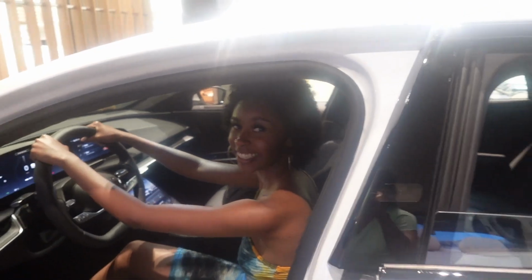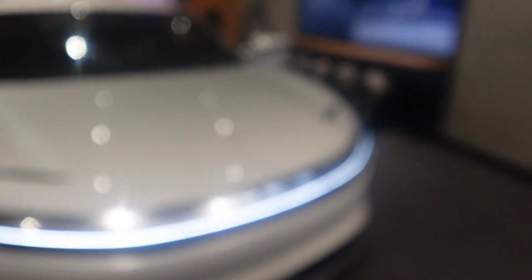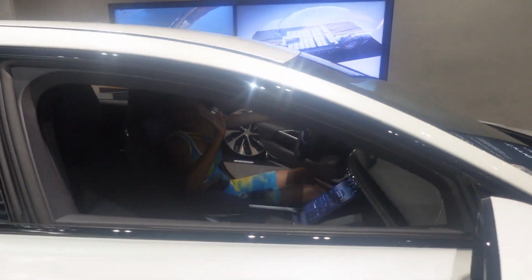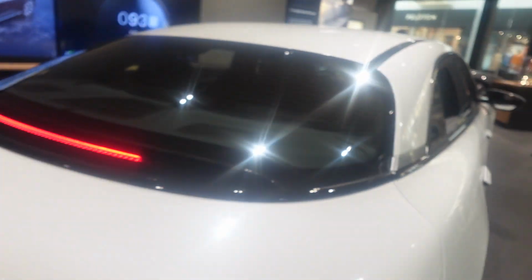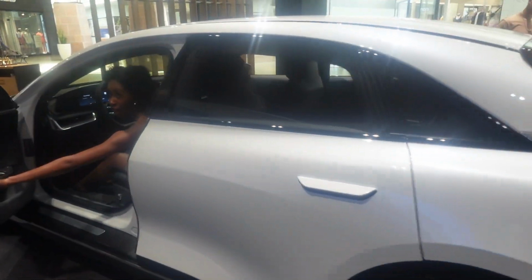So yeah. This is really nice. Yeah, it looks nice and roomy. Yes, it does. Hey y'all, so I'm gonna try it out.